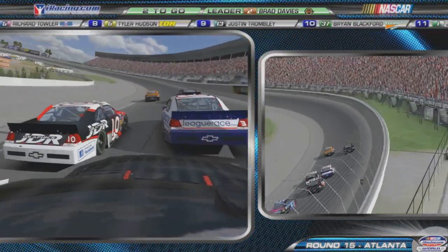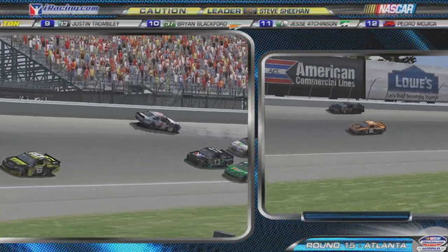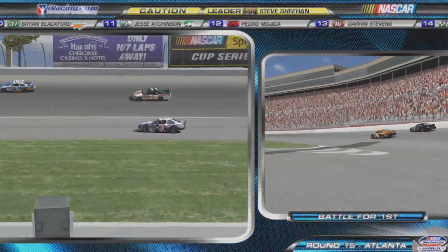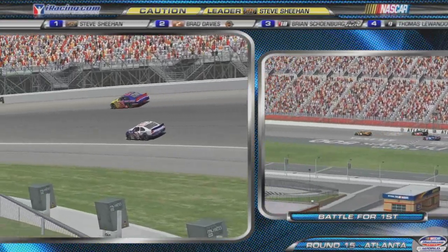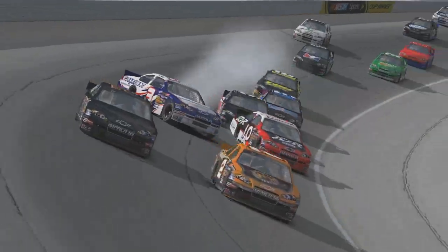Oh boy, these guys are at it for the victory. Ray Alfala around. Alfala in the outside wall. The number 3 machine. Ray Alfala has just pounded the outside wall, and it's going to be Davies battling with Sheehan. Sheehan leads it across the stripe in front of Davies. Steve Sheehan may have just stolen this win as the yellow flag flies.